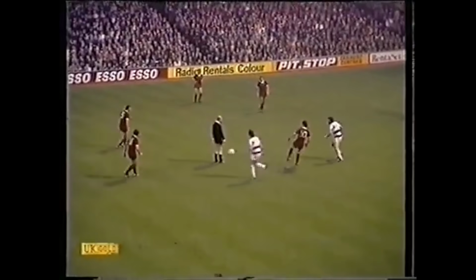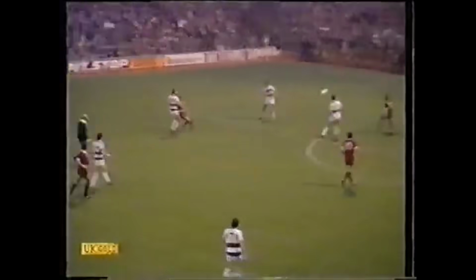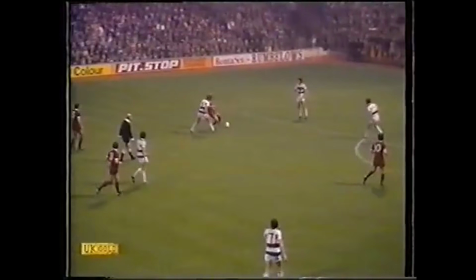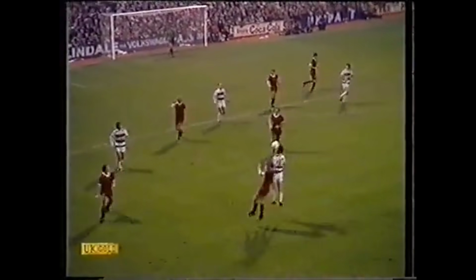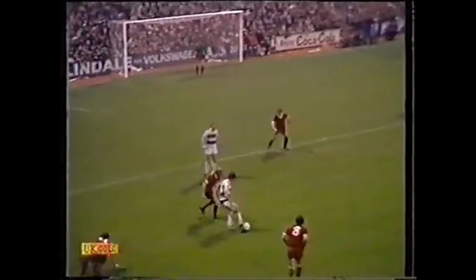Here's the train that went outside. Johnson coming the other way. Ray Kennedy, Alan Kennedy still. It's a poking sort of shot. The Liverpool supporters beginning to react to the noise coming from the home lot of the back header. Bowles. Eastoe let it run well.